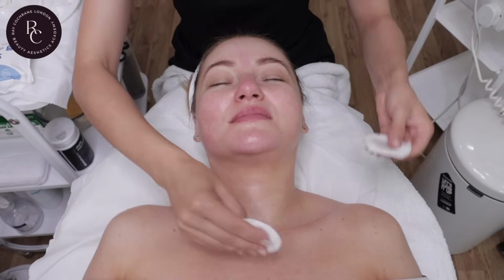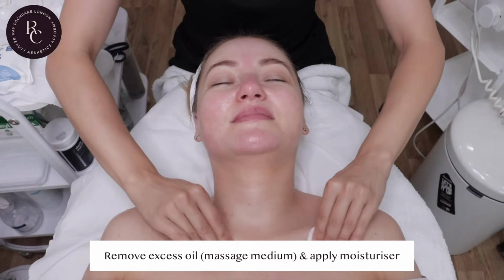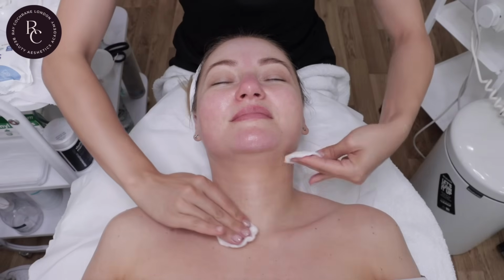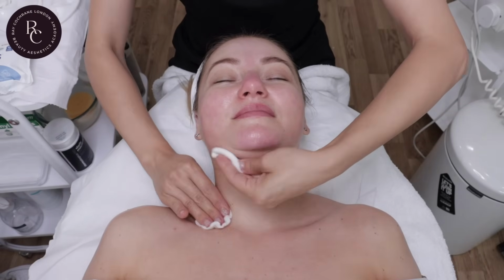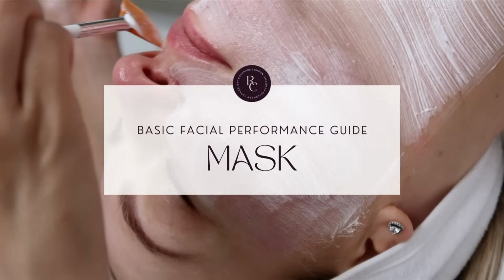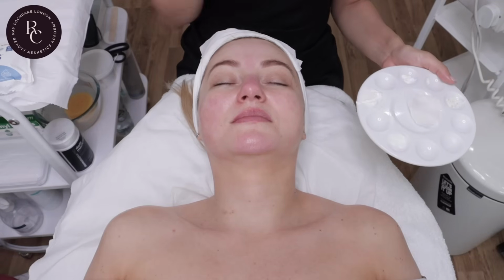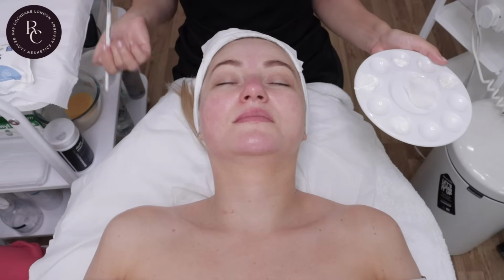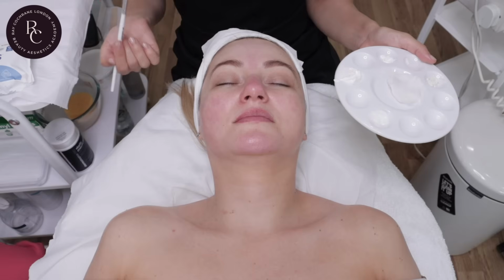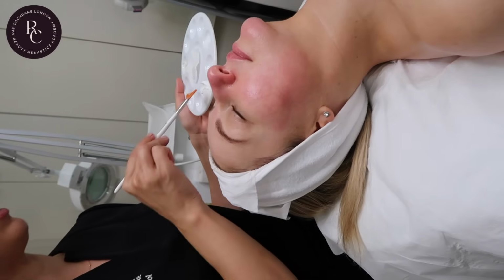Okay, so we will now remove the oil from the skin with toner, from the neck and the chest, and I'll just turn them around. So now we're going to apply our mask. I will have it here close to me. Her skin is sensitive, so we're going to apply a mask for sensitive skin. We can even see some redness in certain areas, so we're going to calm the skin.